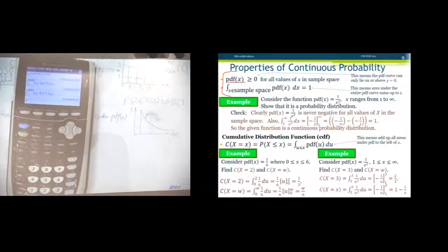All right, the function is always on top, above the x-axis, and this means that the PDF of x for all the values of x in the sample space is greater or equal to 0, similar to discrete. Next, if you add up all the area underneath the PDF function for all the x values inside the sample space, which is exactly our yellow area, isn't it? Does it add up to 1? Similar to the discrete case again: above 0 or 0, area adds up to 1, or the heights add up to 1 for the discrete case. So these two criteria.